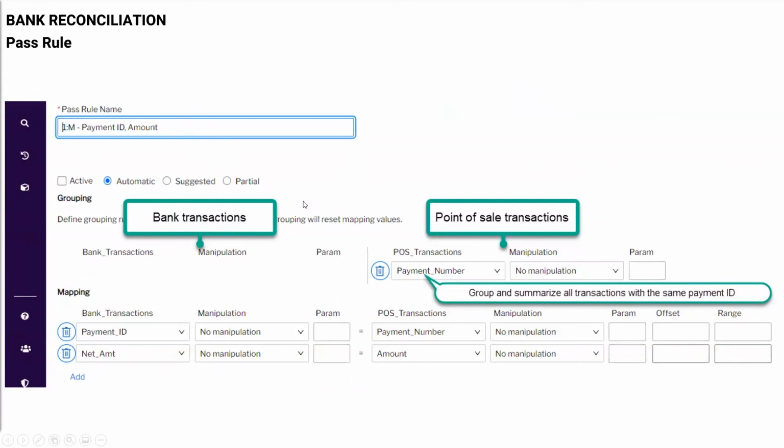So remember, the pass rules are the logic that compares and matches the records from your data files. On the previous slide, it showed that we needed to create a one-to-many match pass rule. This section over here, okay, this is where I set that up. And I'm basically grouping and summarizing the amounts.